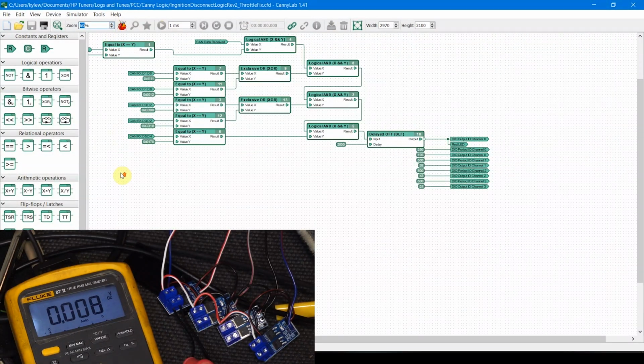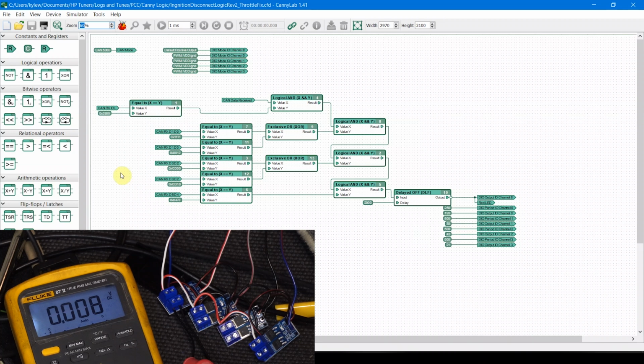Okay, so I've got the file open, and this is the one that I've made changes to for the throttle fix, but this also has the shutoff relay that I talked about in one of the earlier videos. You're not going to see my face. I'm just going to pop up a window showing you the multimeter hooked into the channel, and then we'll talk about what's going on here.